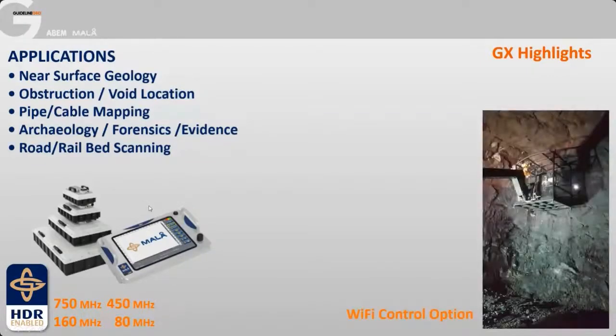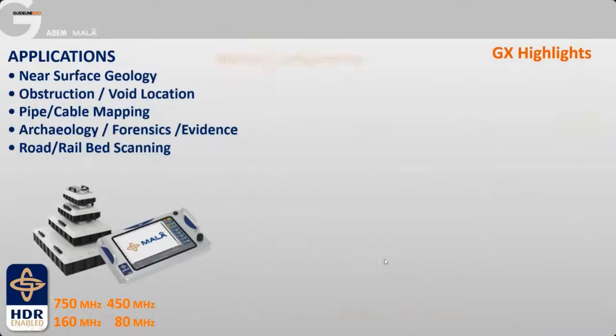Advantages of the GX system is that we have Wi-Fi control on it, so you don't need to be stood next to the antenna. Here you can see I was in a mine and they were looking for weaknesses in the rock. I wasn't allowed to go up in the cradle, but that was fine. I stood back with the receiver unit, the console, and they just used the transmitter and receiver unit on the wall, and it transmitted via Wi-Fi. And if it loses the Wi-Fi connection, the antennas will record continuously. Then as soon as the connection is remade, they buffer all of the data across, so nothing is lost.